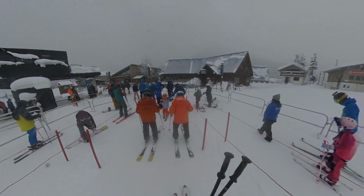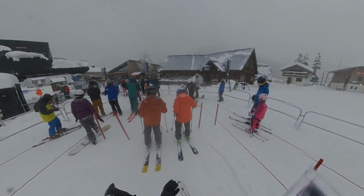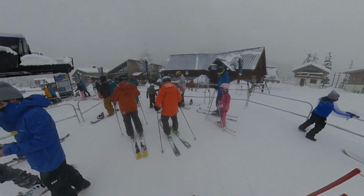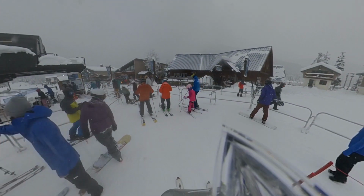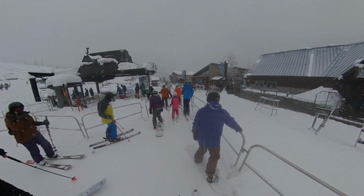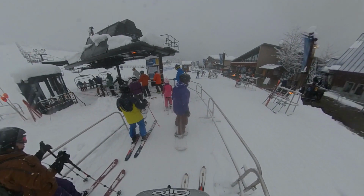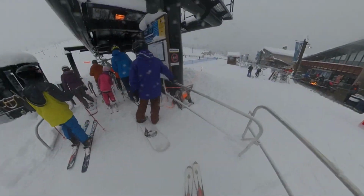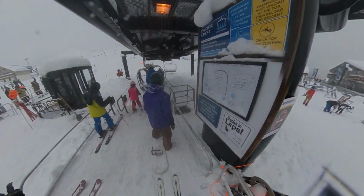Now, I was a little worried about crowds because they only had 4 chairlifts running, but as you can see here, there's nothing to worry about whatsoever. You basically just ski right up and go. I think it helped that this was actually a weekday, and also for opening day, they decided to make the first 2 days of the season open to season pass holders only. So I'm sure that cut down some of the crowds. But really, like I said earlier, you can't complain. You just ski right up, hop on the lift, and there really aren't that many people on the mountain.